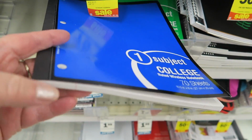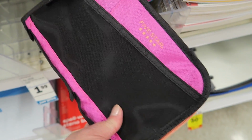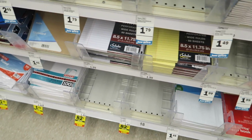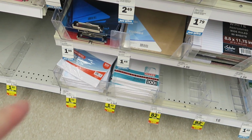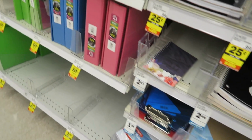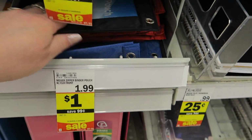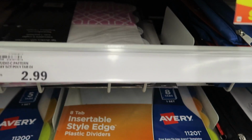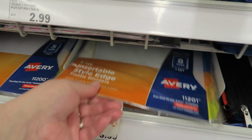$1.49, and these are the little one subject without the spiral. You can just pull them out. These are $8.99, different colors. Clipboards, $1.49, $1.99. Your loose paper, $1.49. Here's some little supply pouches for a dollar, and they have a variety of colors, and they're not too bad either. They don't feel too cheap. Little tabs, these are cute ones with folders for $2.99. Don't fall.